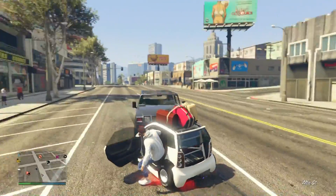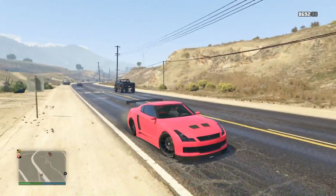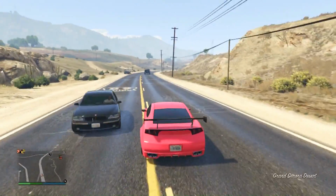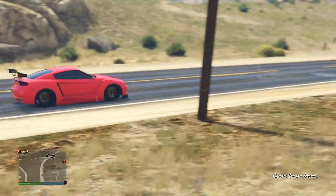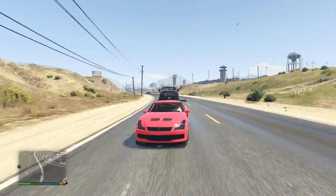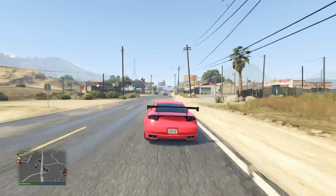Next up, we have a freaking sports car. That's right, a sports car under 100K, and it's actually technically a sports car under $1 as well. The LG RH8 is actually a free vehicle. I believe all you need to do is just connect your account to your social club, and then you can get it for absolutely free.